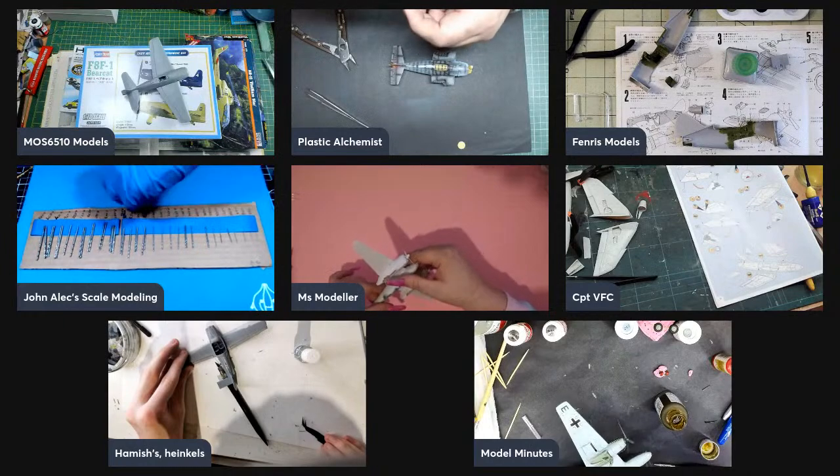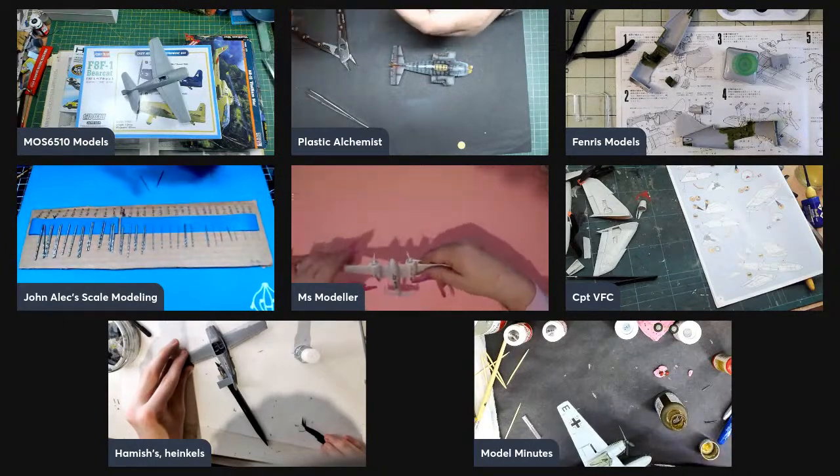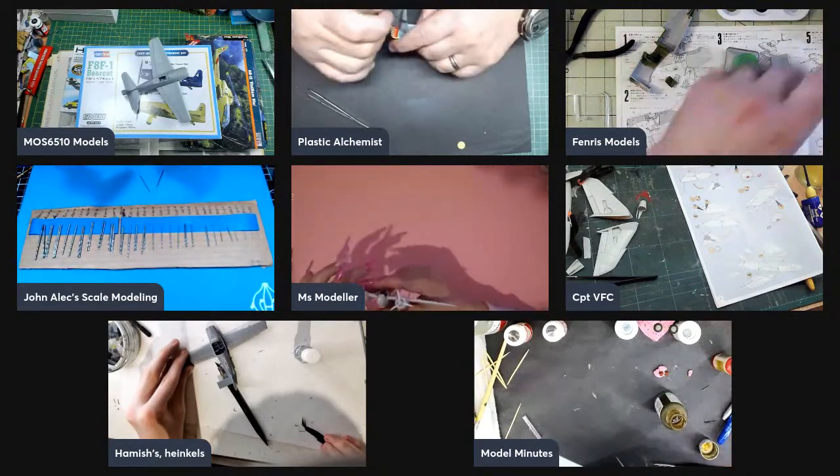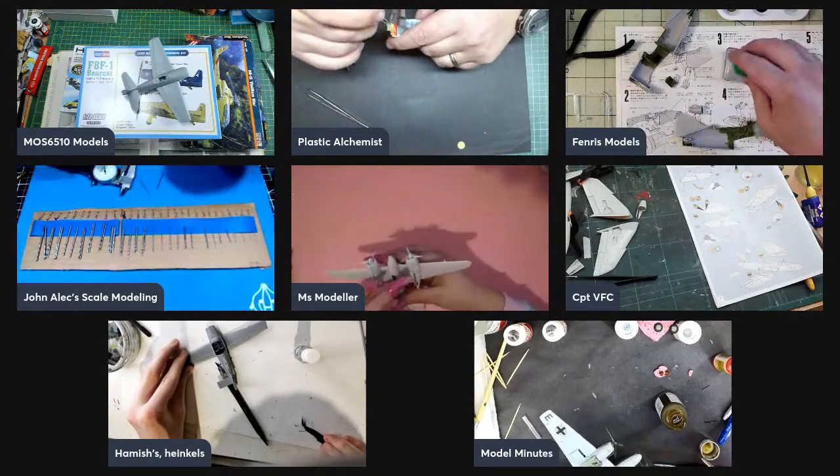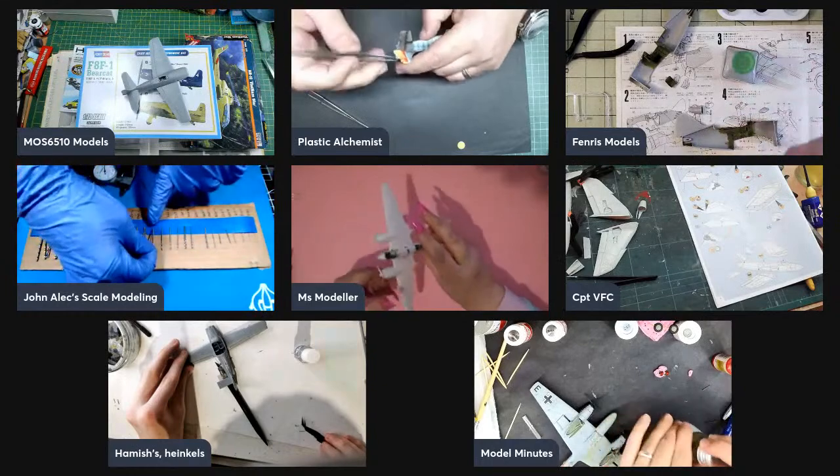Obviously. Did you make one? Well, no, Plastic Alchemist tried. He was not allowed to use his airbrush. No. Just out of asking, I'm right.